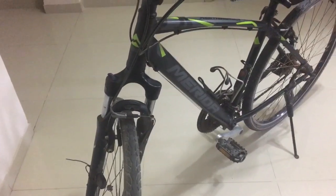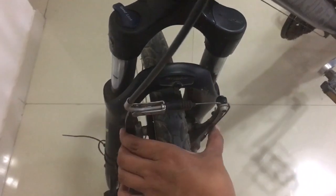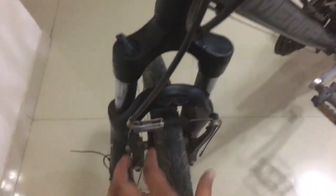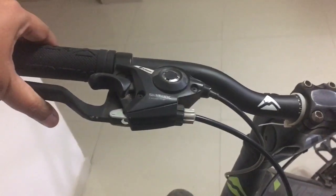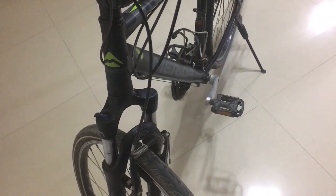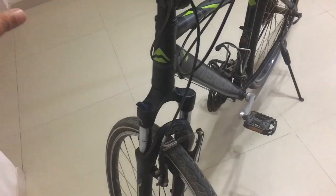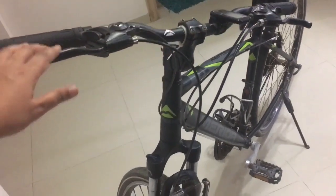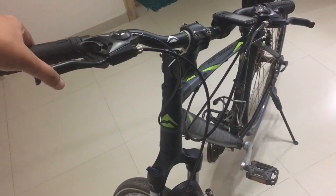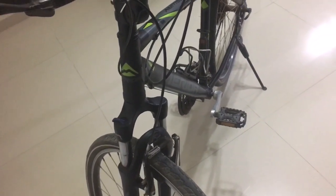Next, moving on to the brake set. Well, this bike has a V brake, which means that it has brake pads, as you can see, which are on either side of the tire. So when the brakes are applied from the handlebar, what happens is that the brake pads both compress on the tire and then make it stop. So that's how a V brake basically works. And so the brake on this bike is extremely effective. Just by putting a little pressure on the handlebar, on the brake lever, the bike comes to a complete stop.